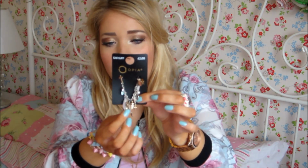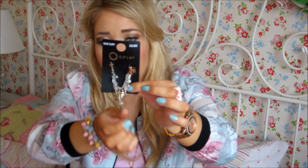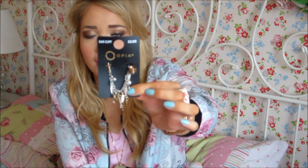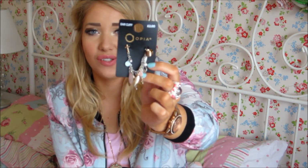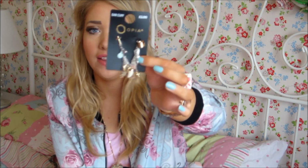Another ear cuff that I got, I really love this one actually. It has sort of a really boho vibe to it. It's the cross there and then it goes down to the cuff and you've got like an arrow and there's a peace sign, a cross, a little shark's tooth, a shell I think. Just loads of little random bits and pieces, and I just thought that would look really cool. So this gives sort of like a boho vibe, like at festivals and stuff like that. I thought it would be quite nice. And that was £2.